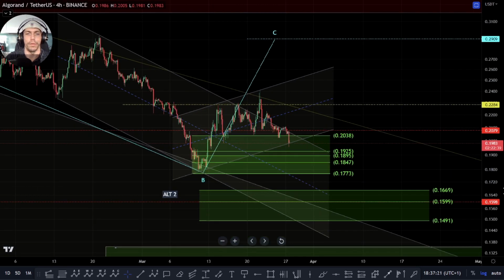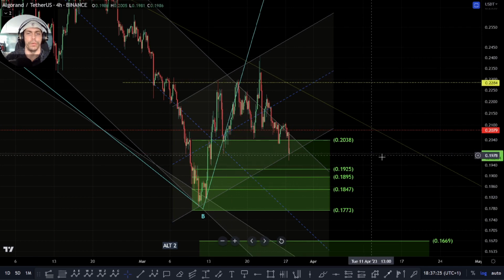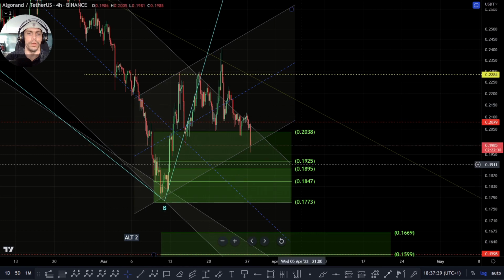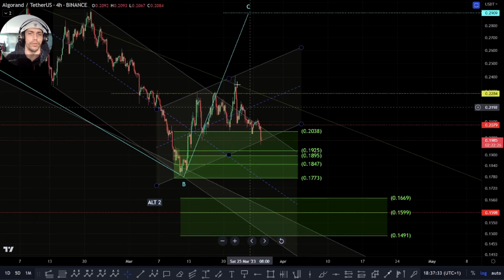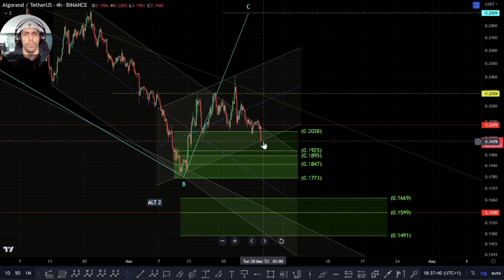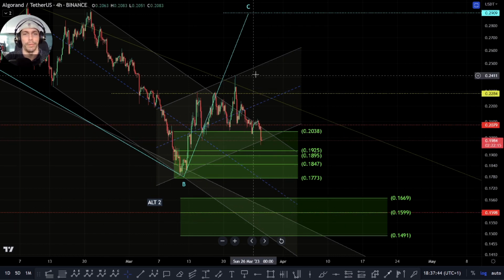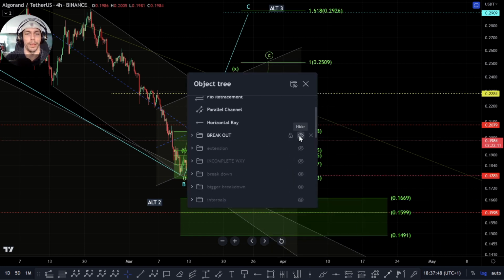So we did come down to that 786, and we have started to move away here. The problem is the way we've done so is not the neatest of structures, and it is possible that we could still be within the C wave, but we need to be aware that the structure leaves a little to be desired at the moment, and the way we're dropping down here can always lead to further extension to the downside. So we need to be careful of that fact. So what are we looking for if we are looking for that upside?